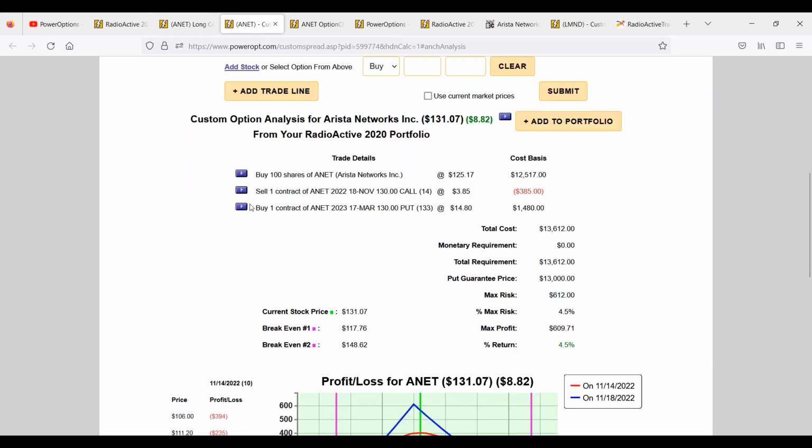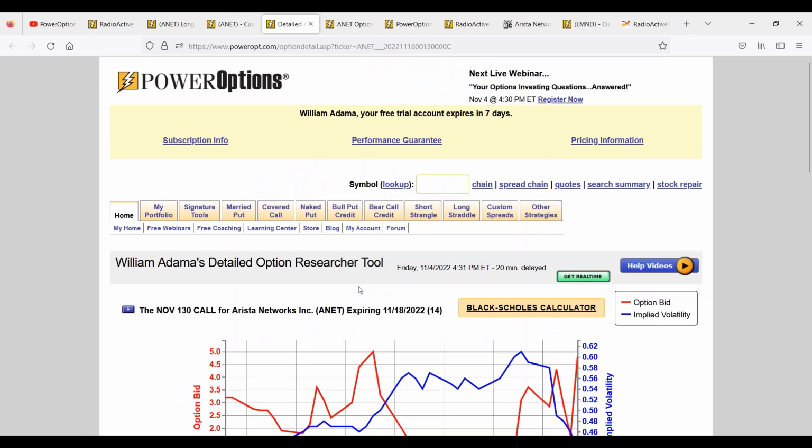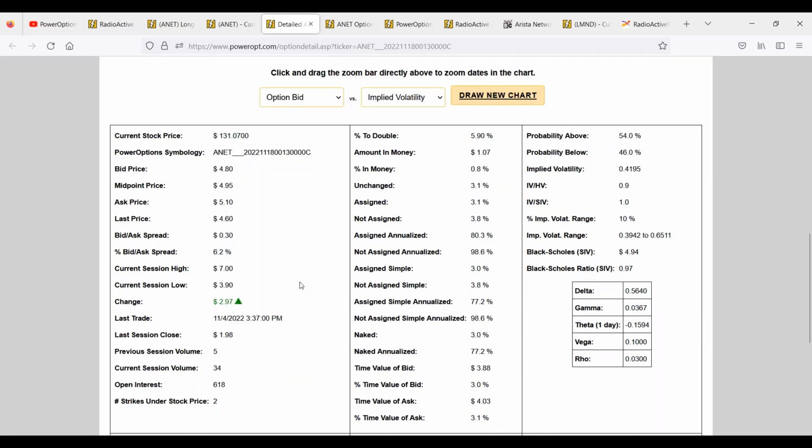But one thing about this here I wanted to just look at real quick. I could go to the research tool in Power Options and go to the option research. I wasn't watching this the whole day. That's not what I do. I was doing other things all day. But yeah, the last price was at 460. That was the last trade price at 337. Oh, it was higher than I thought. I missed that. So I thought the high price was around 620 or 630. It was actually $7. And the low was 390.